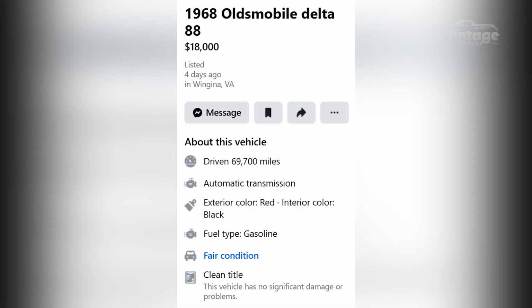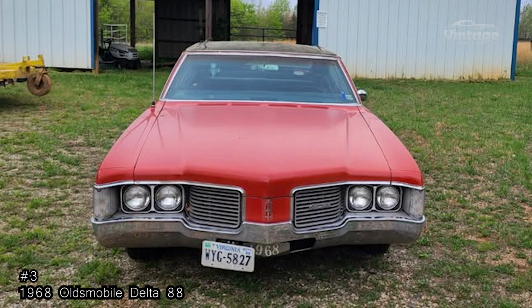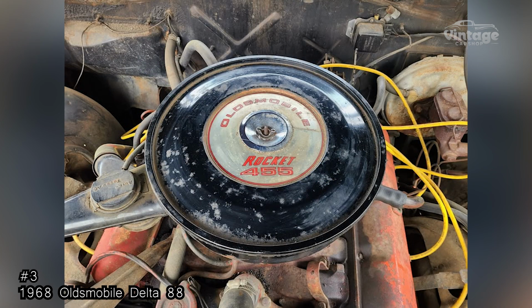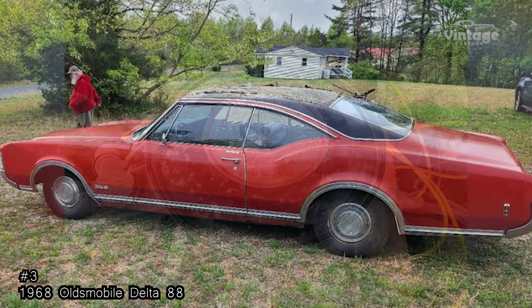1968 Oldsmobile Delta 88, listed in Wingina, Virginia for $18,000. This classic beauty is powered by a strong 455 cubic inch rocket V8 engine paired with an automatic transmission. It has under 70,000 original miles and still runs smooth and strong.